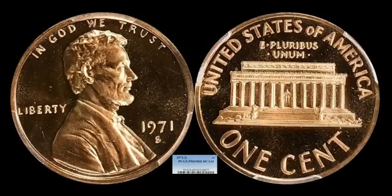And then coming up next, we have a pretty tough date here, 1971-S. This one is also a proof Lincoln Memorial Cent. It's a little bit tougher to find the deep cameo coins once you get south of, say, 1973. Some of them come either cameo or deep cameo, and then when you get even older than that, in the 60s, they are just really scarce.